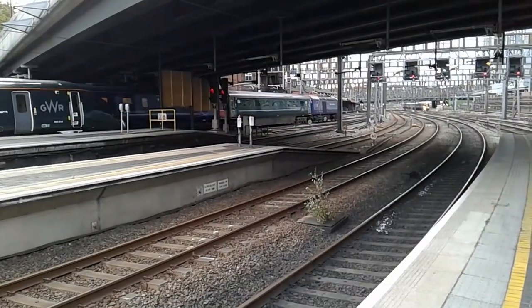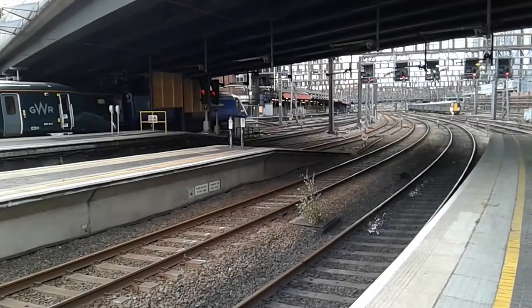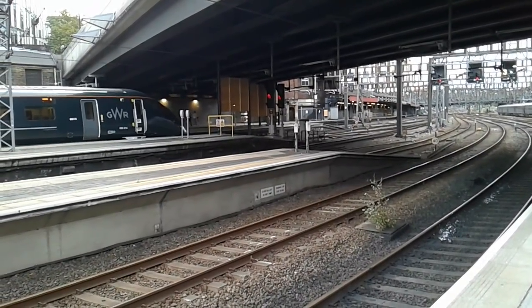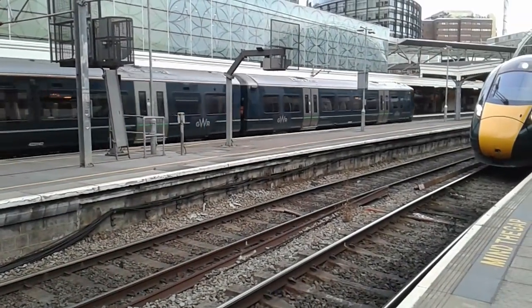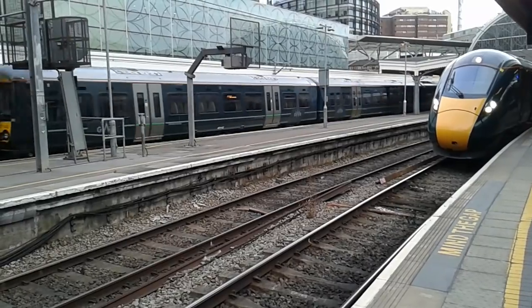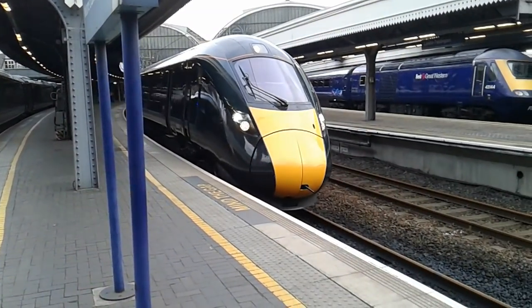Again, this set is running in reverse formation. On the rear is 43147, as coming in is a pair of Great Western Railway 387s. 387-142 is leading. On the rear is 387-150. As now departing is the 1830 Great Western Railway service to Taunton, worked by 800-304.